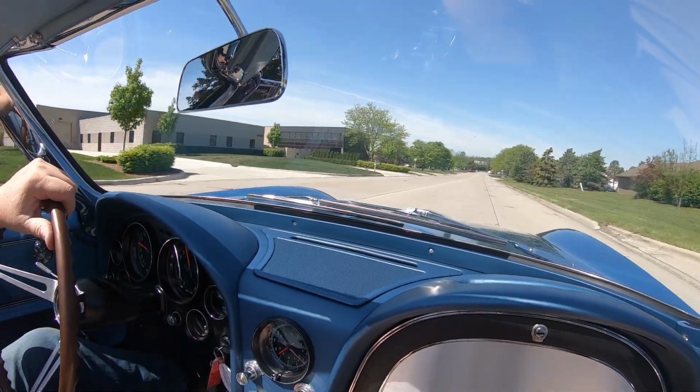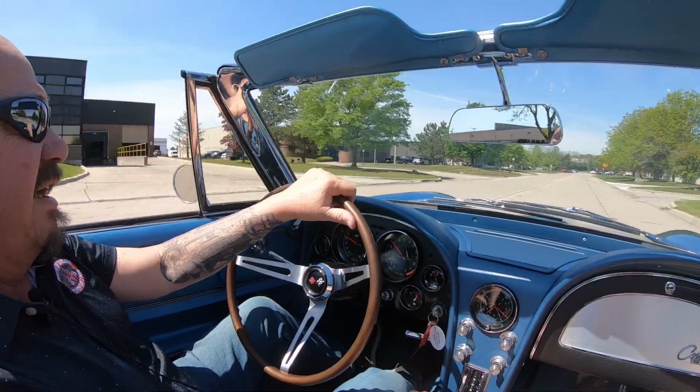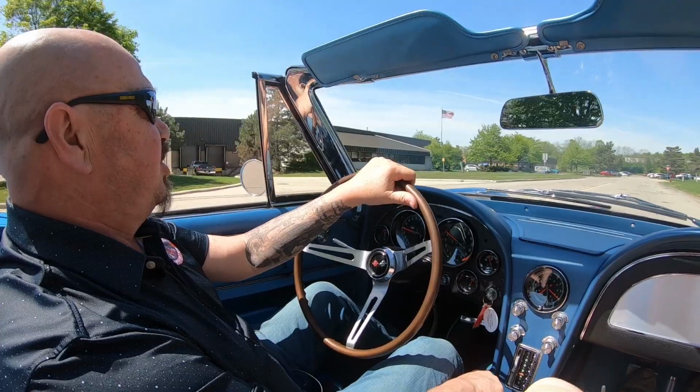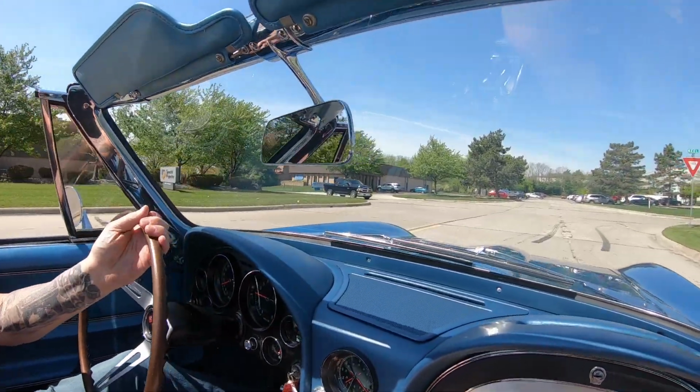Now we're about to do something that nobody does to every car in inventory. At Vanguard, we put every car in inventory on the lift so you can see exactly what your dream's gonna look like when we park it in your driveway.